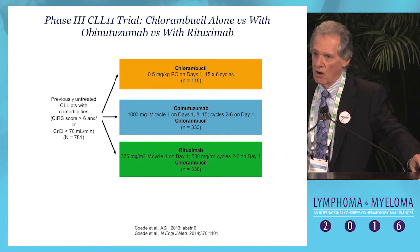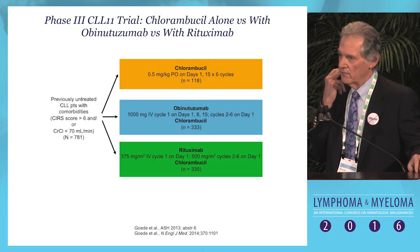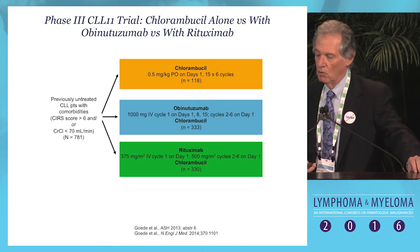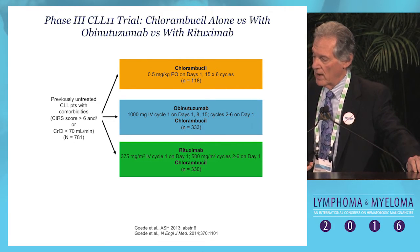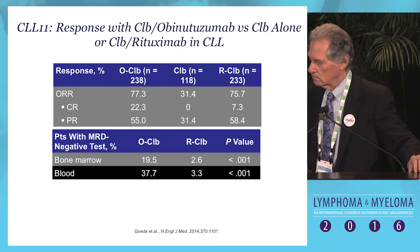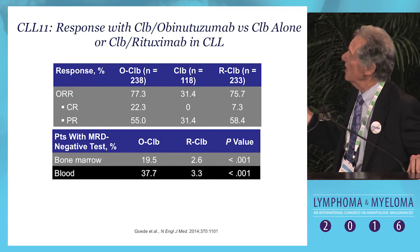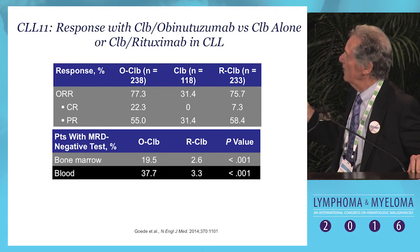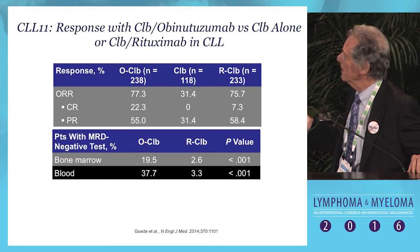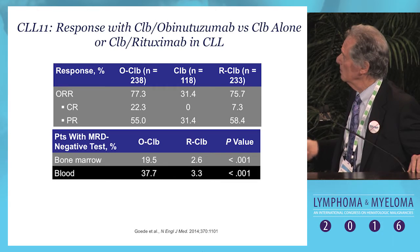If you look at patients who aren't fit, what do we do with those? Well, the CLL-11 trial informs us to some extent. This was a randomization between chlorambucil, obinutuzumab with chlorambucil, and rituximab with chlorambucil. The overall response rates were the same in the two combination arms and higher than the chlorambucil arm, but the CR rate seems to be higher with the obinutuzumab compared with rituximab. And if you look at MRD negativity, it certainly favored obinutuzumab versus rituximab in the bone marrow or in the blood.